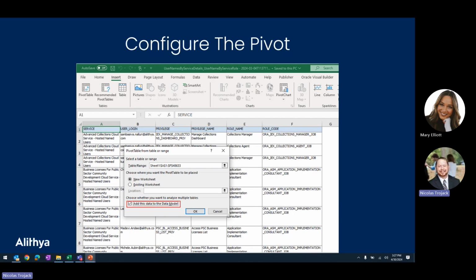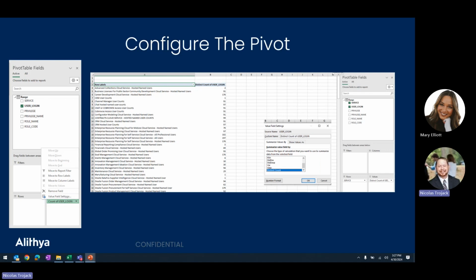But when you go to do that, you're going to get your pivot pop up. And one of the most important things, whether this is successful or whether this fails, actually lands on you checking that box right there that says, add this data to the data model. I'm going to be honest, I could not tell you what Excel means by that. But what I can tell you is what it lets us do. So once we do that, we get our pivot.